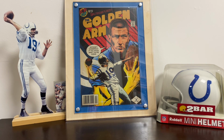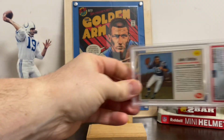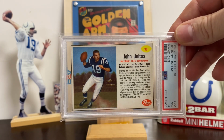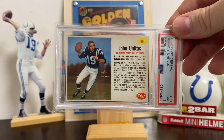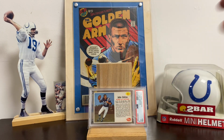Greetings and welcome. In my last video, I gave my year-end review, but I left this card off because I hadn't received it yet. This showed up in my mail on New Year's Eve, which is a great way to end 2022. And it is the 1962 Post, Johnny Unitas. I think this is such a great card, and it's a great addition to my Unitas Master Set.